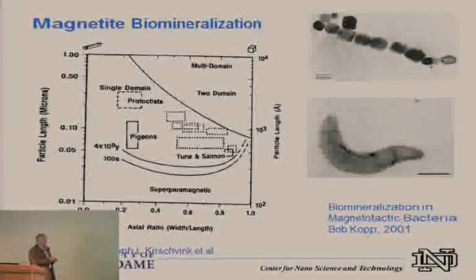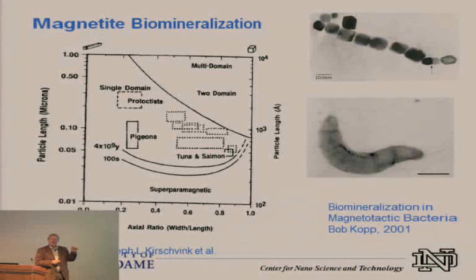If they're too large, then you break up into multiple domains and you don't have the equivalent of a bar magnet anymore. If the islands are too small, then the energy required to switch these islands becomes so small that even random thermal fluctuations can change the magnetization, and then you're in the superparamagnetic limit. Different animals like pigeons or tuna grow these perfect single domain magnets and use them for navigation. And so the magnets that I'm going to be telling you about are somewhere in here. So we're somewhere between the pigeons and the tuna.